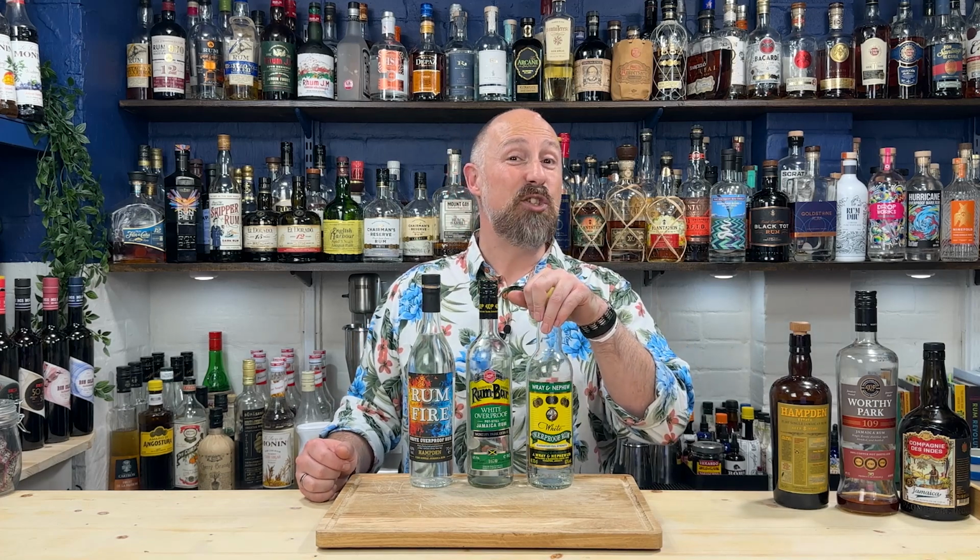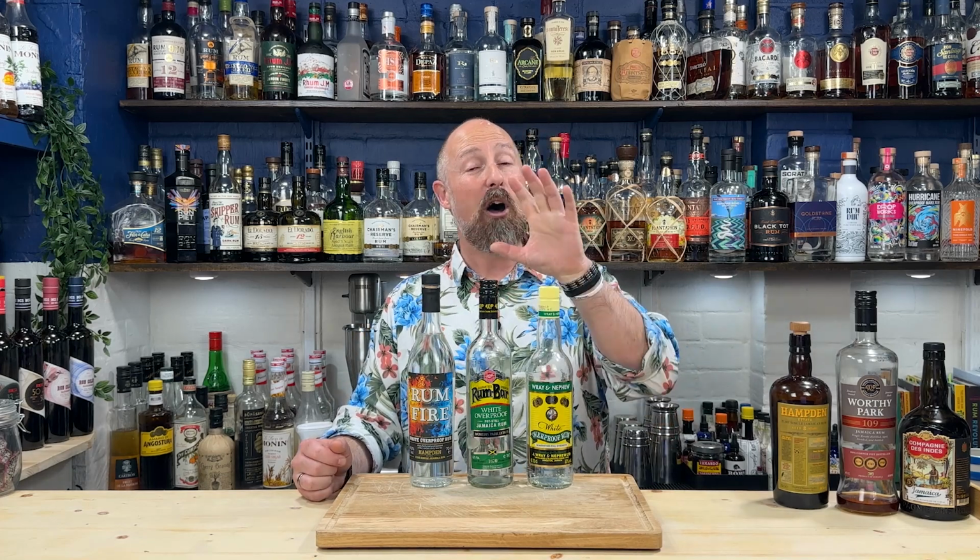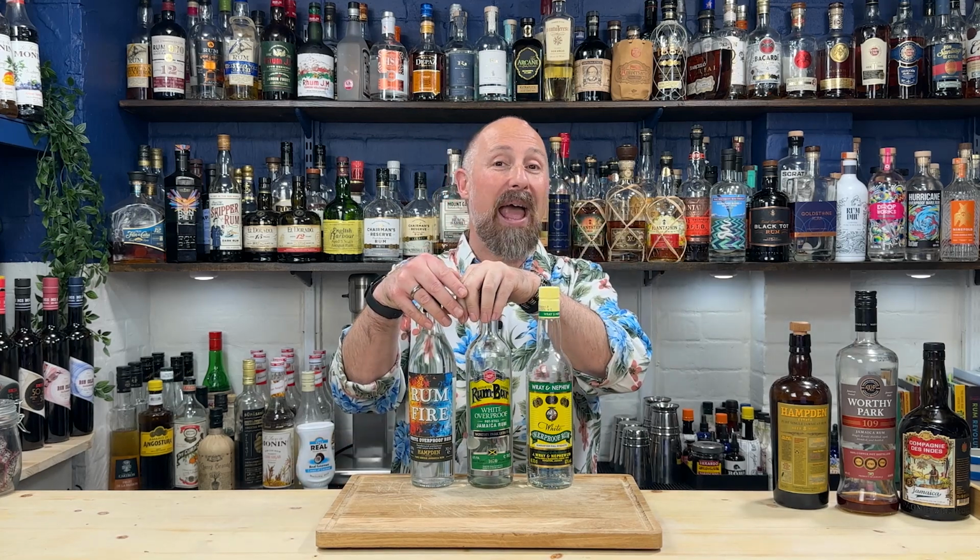Now, what can you expect to pay for these three Jamaican rums? Well, this one you might see in supermarkets. You might even see it cheaper than what I'm about to give you. And remember, these are UK prices, but these two you will have to buy online.